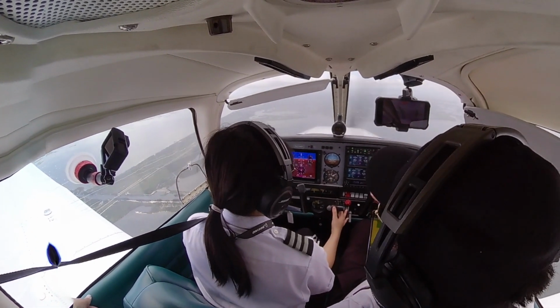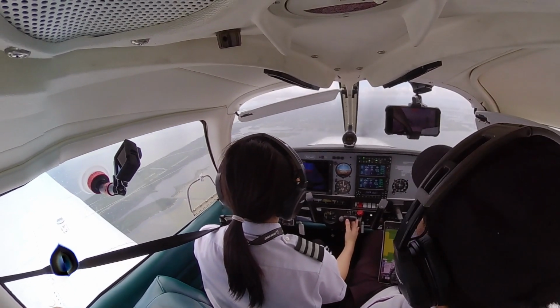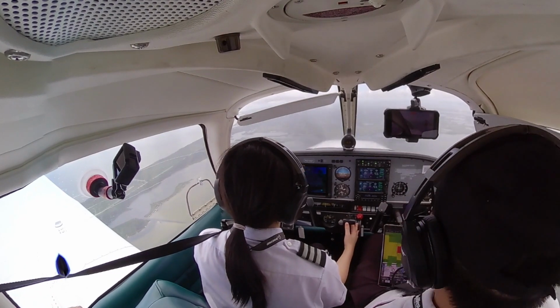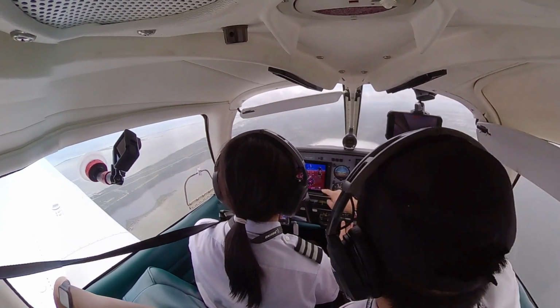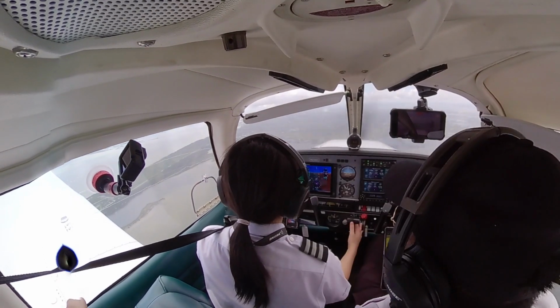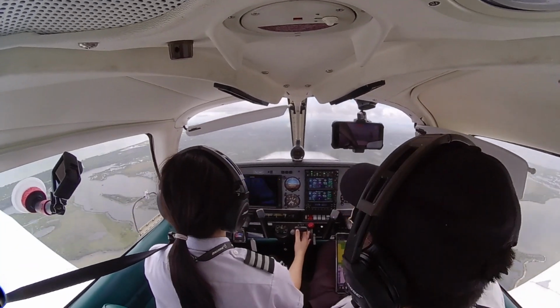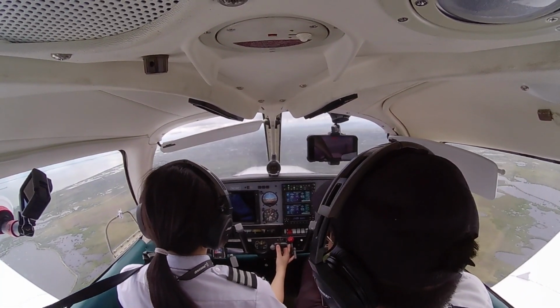NASA Tower 128.55, 441, thank you. NASA Tower, Cherokee 21441, RNAV 15, low approach. Low approach. Cherokee 441, NASA Tower, wind 250 at 10, altimeter 3000, report final approach fix inbound. Report final approach fix, 21441. NASA Tower, Cherokee 21441, final approach fix, inbound.